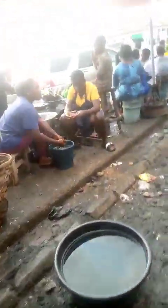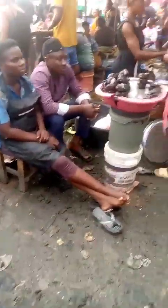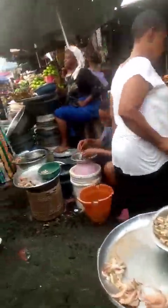This is snail. Here's where they normally sell snail, all the seafood, snail, fish, I mean catfish, periwinkle, and so many other things. We got the egg on the right side, stuffed fish, crayfish.